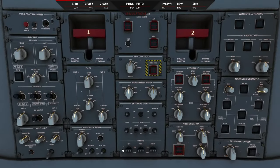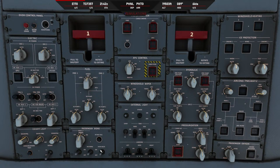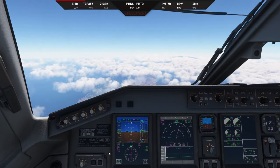We also need to get our lights off. Our first officer didn't do a very good job on that. We'll get all those off. We'll go ahead and ding the flight attendants. We'll leave the sterile light on because it's a short flight.